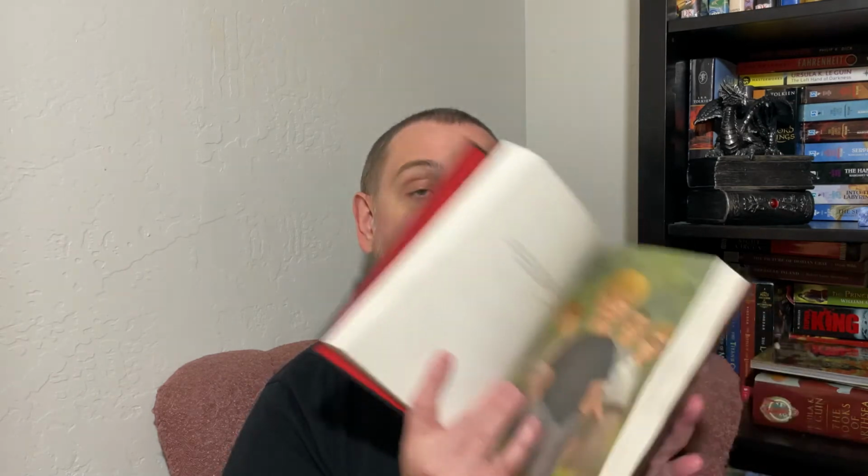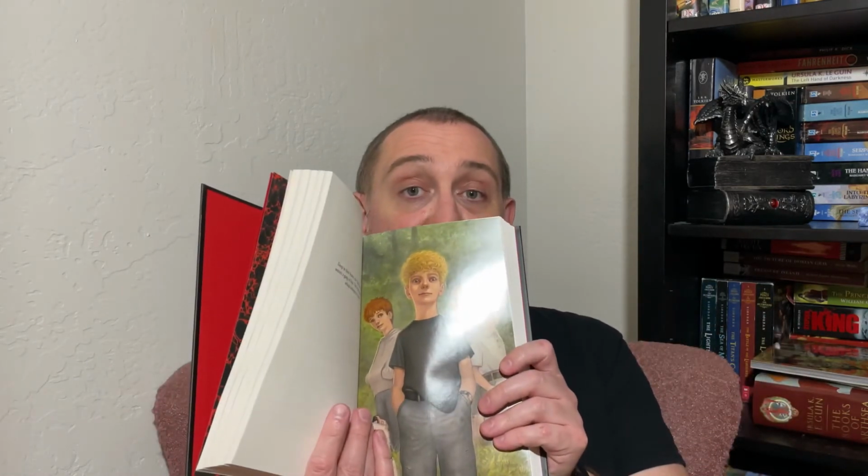So you've got their likenesses on the pages here, and there's various different artwork throughout the book that just makes the story come alive. I love stuff like this, guys. It is just amazing. You've got to get your hands on a copy of this if you are a fan of Good Omens. If you're a fan of Neil Gaiman and Terry Pratchett, even more so, get your hands on a copy of this hardcover illustrated edition.